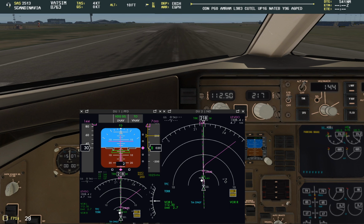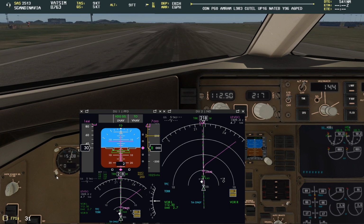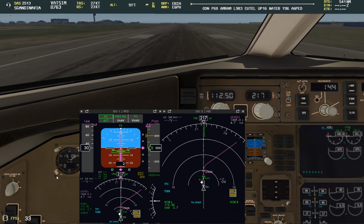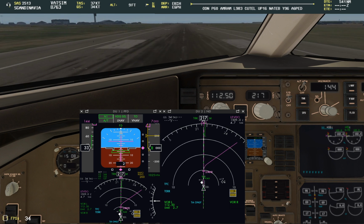Bye. Okay, done. Park brake released, landing lights on, all lights on. Air France 137, pushback and startup is approved to Romeo 2. Elapsed time, chronometer, TOGA. That is approved facing Romeo 2, QNH is 1025.